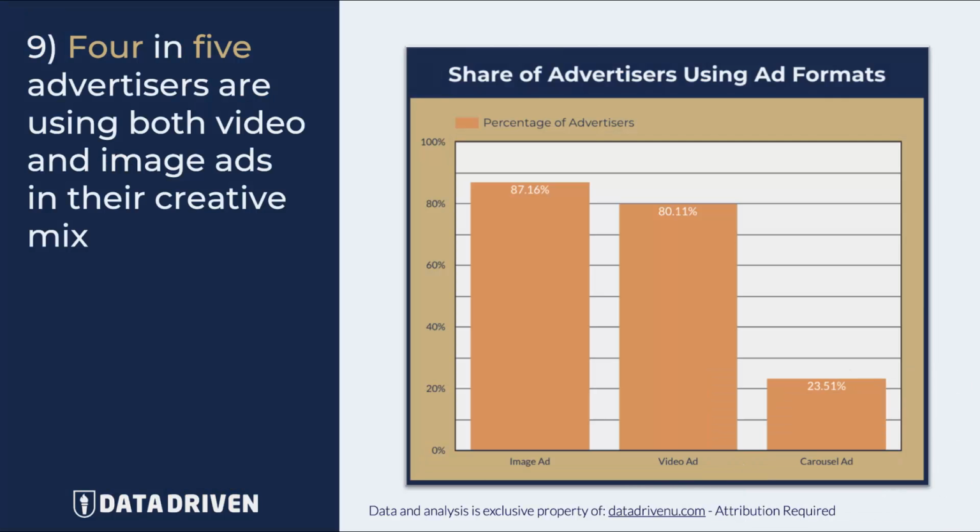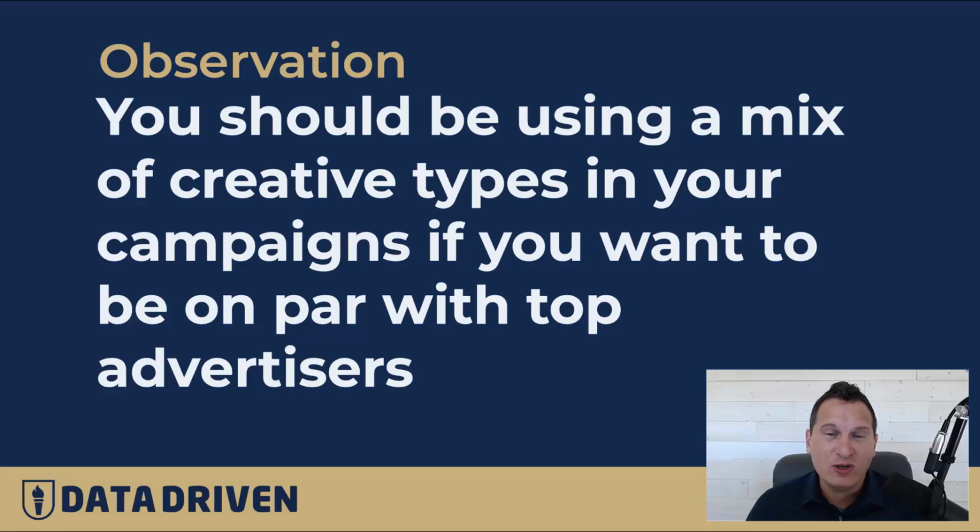Observation number 9: 4 in 5 advertisers are using both videos and images for their creative. And I think that's proof alone that you should be using a mix of both images and videos, knowing that videos can be expensive and hard to pull off, but that's what people want. That's the prevailing trend that we're seeing in this data. Videos are important. Pay attention to them.